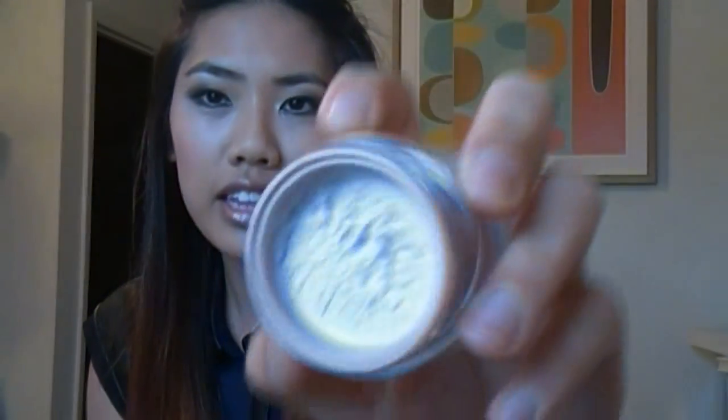This wasn't really on sale. Of course, none of these were because they were top of the line new. This is like $13.99, I believe, and yeah, I didn't have a coupon. So let me just show you the consistency. It says it instantly transforms into your ideal shade, and I actually think that's pretty true to what it's talking about. Here's the light medium color.